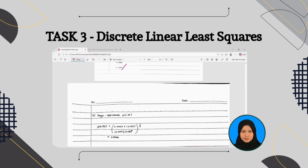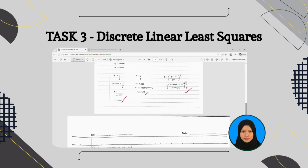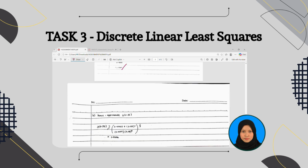For question B, it says to approximate y at 3.35. Use the equation that you have solved in A, this, and substitute the value of x, which is 3.35. Solve this equation and you will get this answer, which is 1.0854.